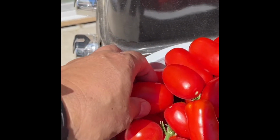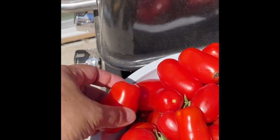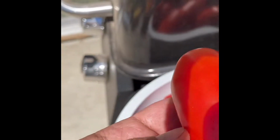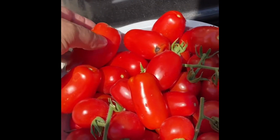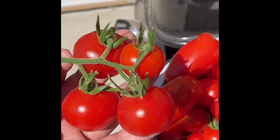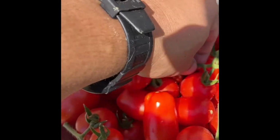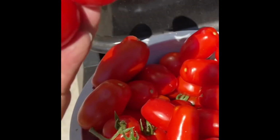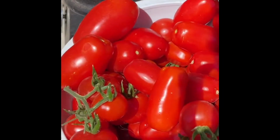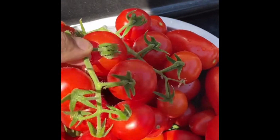So these monster grape tomatoes, which look like Roma, but trust me, they're grape tomatoes. I mean, they're monstrous. Varying levels of ripeness and size of cherry tomatoes. I clipped a couple that were on the vine still. I mean, doesn't it look cool? And then there's just a ton of cherry and grape hanging out in there.